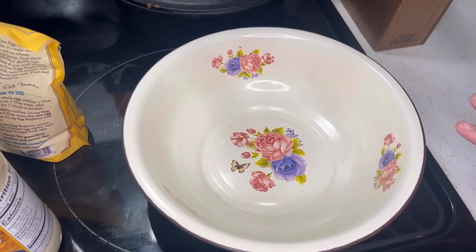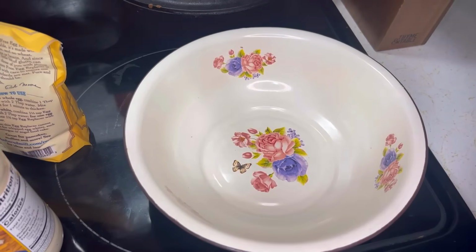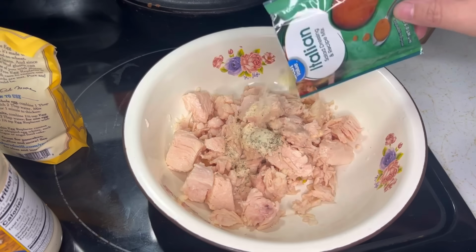All right, let's get to cooking. We're all starving, buddy. The first thing I'm gonna do is mix up our filling. I'm adding in both cans of chicken breast, drained, of course. About half of this pack of Italian dressing mix.